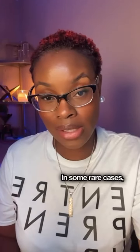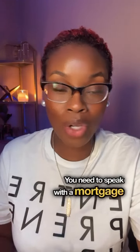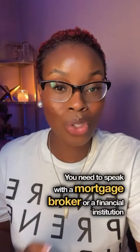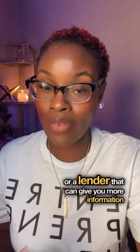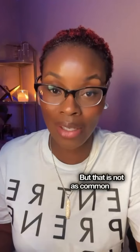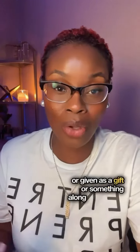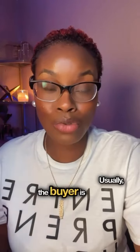In some rare cases, you can have your closing costs rolled into your loan. You need to speak with a mortgage broker or a financial institution or a lender that can give you more information on that, because that's going to be on a case-by-case basis, but that is not as common as it being paid by you or the seller or given as a gift or something along those lines. Usually the buyer is responsible for it.